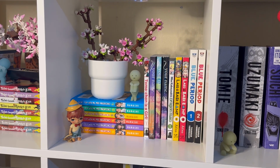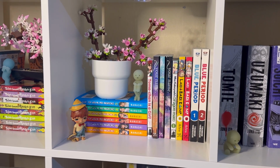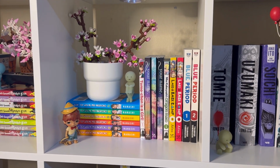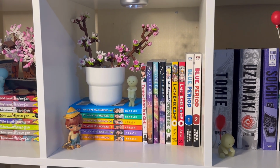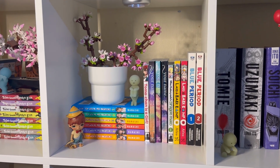So the next shelf has more of a mix, I guess. It's got volumes 1 through 6 of Don't Toy With Me, Miss Nagatoro. I used to watch the anime and everything, and I was quite interested in the series, but then it's a bit weird, I won't lie. I've still got these manga, but I probably will end up selling them. Or my brother collects manga as well, so I might just end up giving it to him, to be honest.